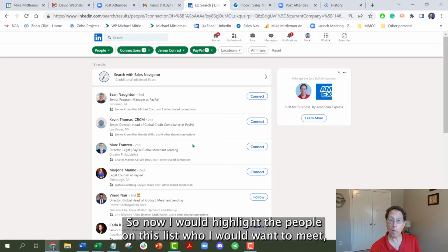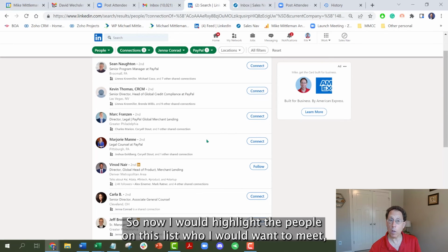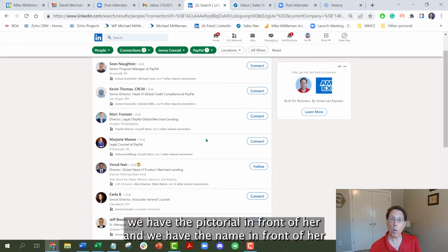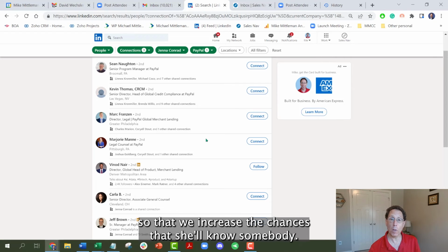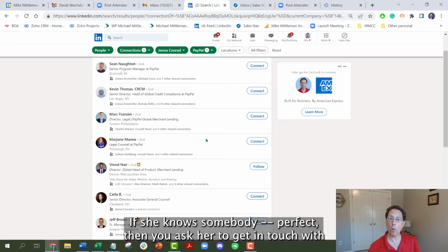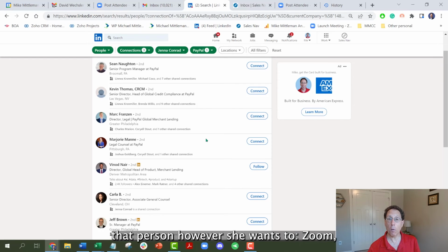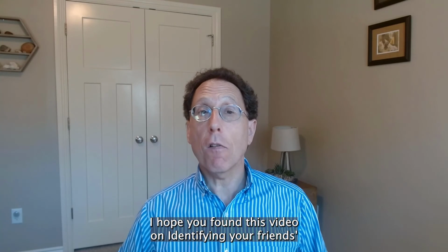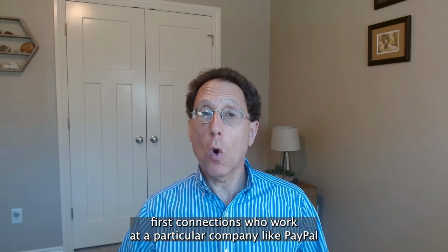So now I would highlight the people on this list who I would want to meet, and hopefully Jenna knows one of those 5 or 6 different people, but at least we have the pictorial in front of her and we have the name in front of her so that we increase the chances that she'll know somebody. If she knows somebody, perfect. Then you ask her to get in touch with that person, however she wants to, Zoom, telephone, email, and set up a conversation.